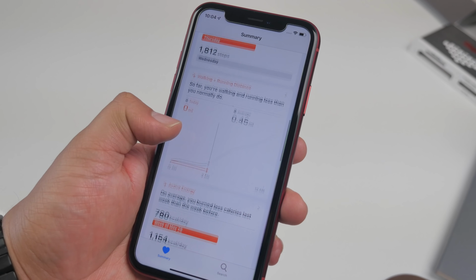Now the next app that has gotten a new design is going to be the Reminders app. So here, as you see, there's a slight new design to it, and it has gotten some improvements that were needed as well, because the Reminders app was kind of just really simple and plain. I really didn't like it.